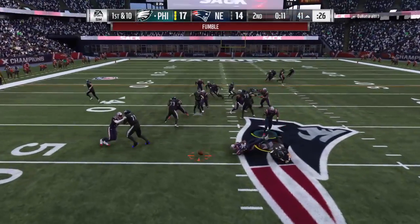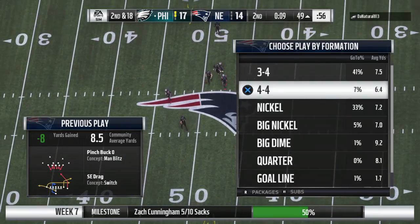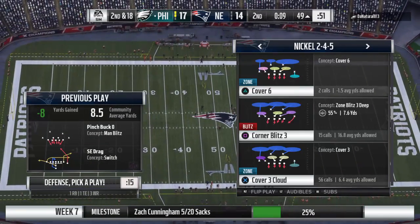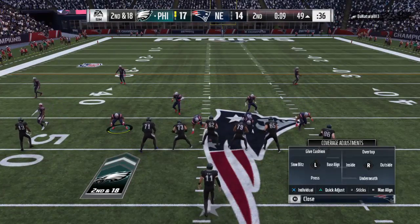Wentz now on 1st down. Nowhere to go here. He lost the football, but I believe it was covered by an Eagle. It was, and Philadelphia is going to hold on to the football. So that complicates things a bit here. 18 yards to go now on 2nd down.